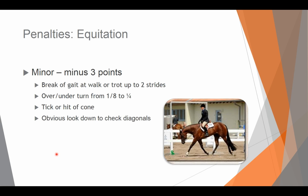So for our English equitation or hunt seat classes, these are going to be some of the penalties. Minor penalties, which are going to be a -3 if they break a gait at a walk or trot for up to 2 strides, over or under turning for an eighth to a fourth, a tick or a hit of a cone. These are very much the same as what we have in Western horsemanship.